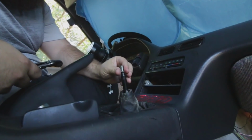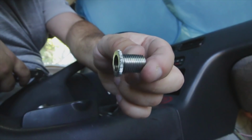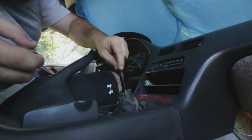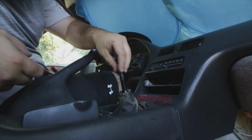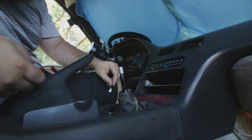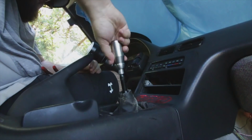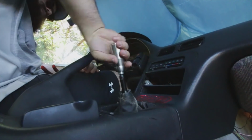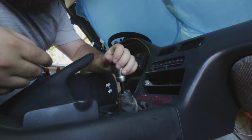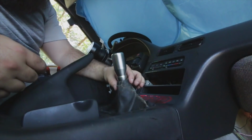Well, that was easy. All right, so now we got that little thread adapter. Took a little step. Move it over to one of these. There we go. This one seems to work pretty well. That's it right there. That's money. Ooh, look at that. That is perfect. Man, this spins forever. All right, there we go. So now we just gotta tighten this up.